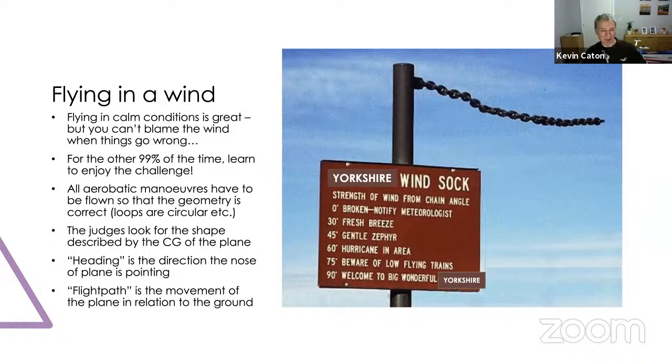But what I'm going to cover is how to compensate for that, and enjoy the challenge. Some aerobatic basics then. Unlike full-size aerobatics, model aerobatics have to be flown so that the geometry is correct from an observer on the ground, either you, the pilot, or the judges who would be sat behind you. So you have to allow for the wind, and your plane's a lot smaller than a full-size aircraft as well, so it can be quite a challenge.